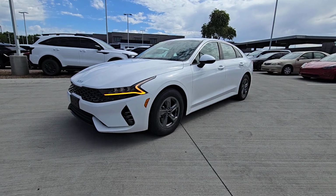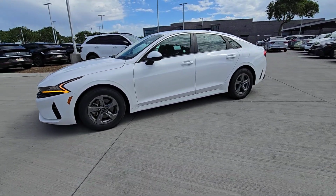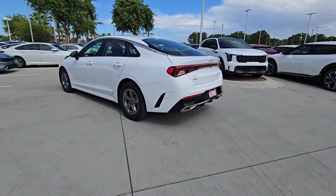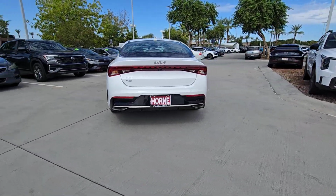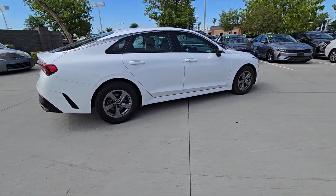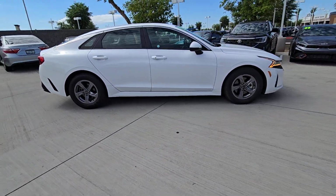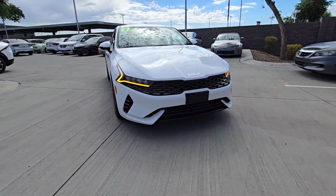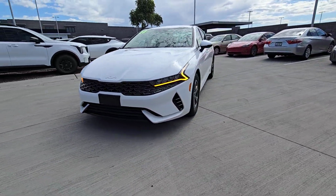You'll have love at first sight with the 2022 Kia K5. This vehicle is an outstanding buy with fewer than 30,000 miles on the odometer. Enjoy a tour of this sleek Kia K5, the surprisingly affordable upscale four-door sedan with a luxurious feel, standard driver assist safety features, and loads of sophisticated style.